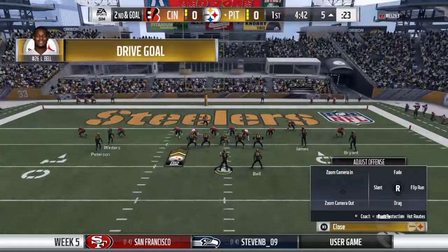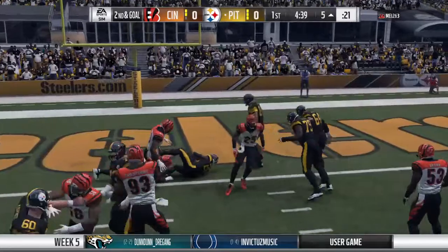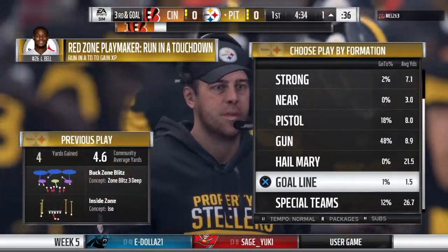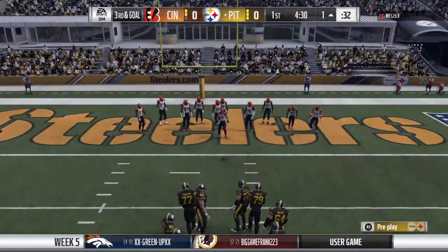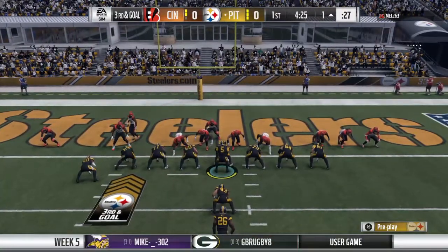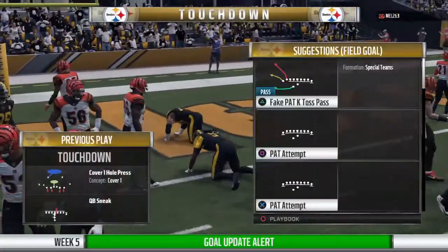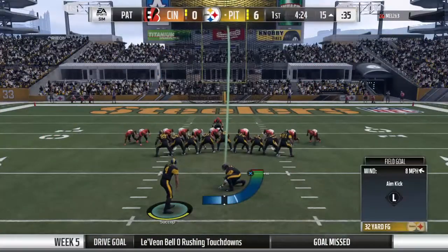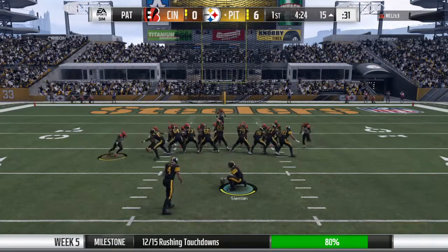Here we go. Second and goal to go now. They'll run it now out of the gun, and able to push his way forward here for a good little gain. Give him right around 4 on the carry. We'll see if they want to keep pounding here on 3rd and goal. They come out here in the eye. It's a quarterback sneak, and he's into the end zone. Touchdown, Steelers. Joshua Dobbs with touchdown number 12 on the year. And the Steelers have taken a first-quarter lead.